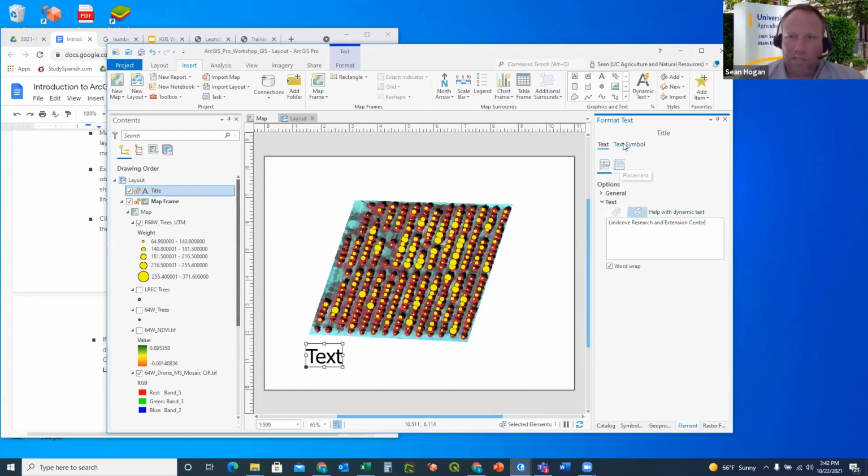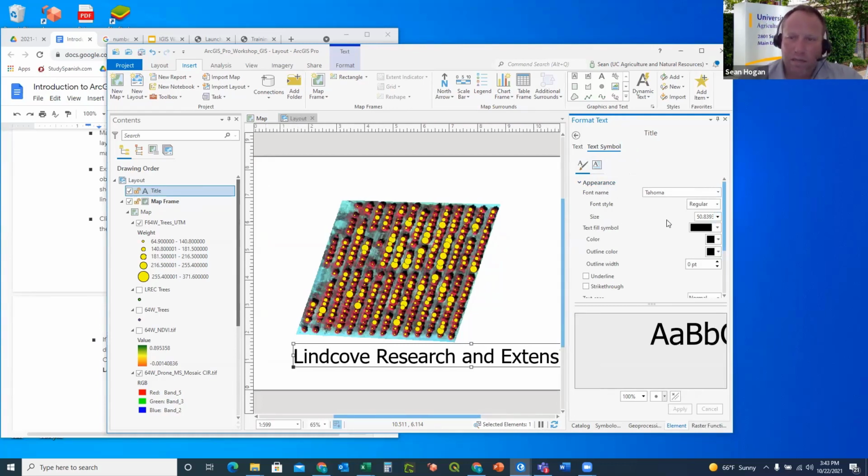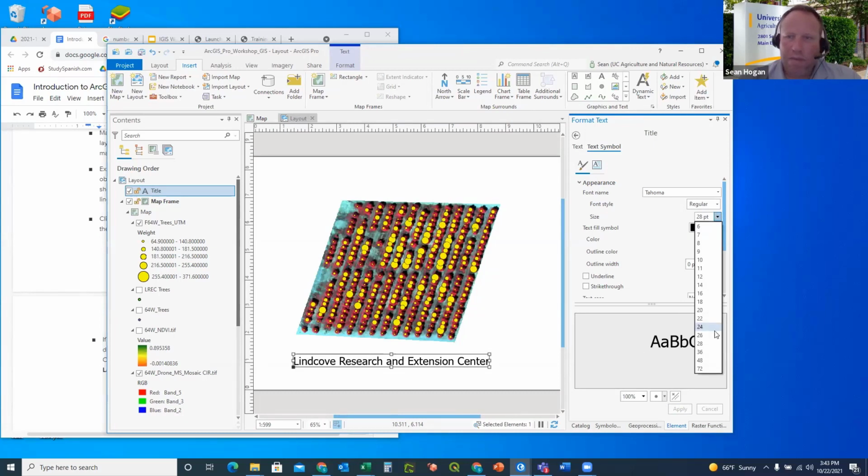Then I'm going to go over to text symbol at the top right hand corner. Click on that and that should pop across, but that text is really big, too big for this screen. So what we can do is go down to formatting. Hold on a second. Wait a minute, go back to text, appearance, that's what I wanted. And I'm going to do the drop down next to size and make it something much more appropriate like 28. And click apply. And maybe a little bigger. The next one up above 28, 36. And apply. There we go.